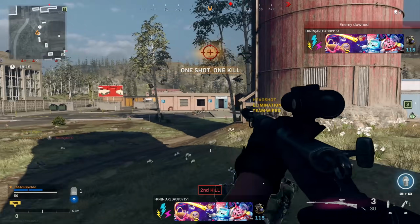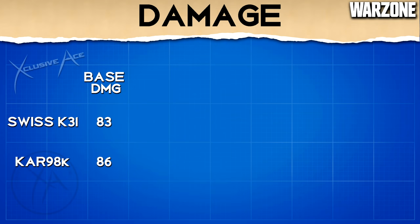When it comes to our base damage, so damage to the limbs, the Swiss K31 deals 83 damage, whereas the Kar98 deals 86, so essentially about the same here. Really not much of a noticeable difference. However, the Swiss K31 gets a solid lower torso damage multiplier, and our lower torso damage is over 100, whereas the Kar98 is still stuck at 86.